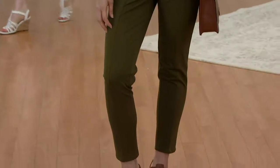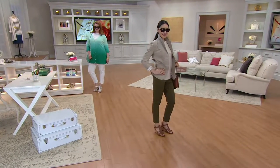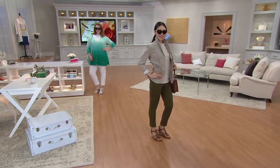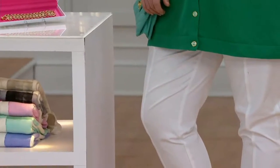New color Grove Green. This is his number one best-selling pant. When you hear me talk about not loving pants, not wearing pants, I've actually worn these. They are so comfortable and flattering. So many of the hosts have these. I'm so pleased because they are exposed to a lot of great fashion at QVC. Because it's shapewear.